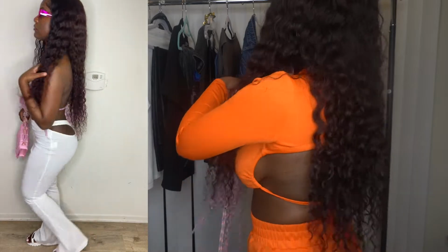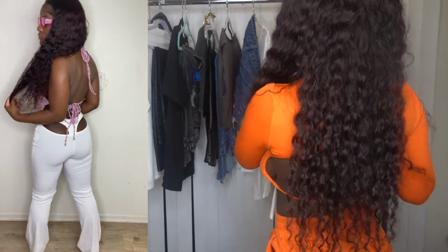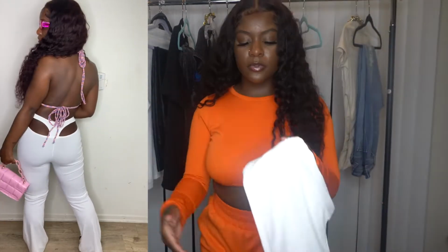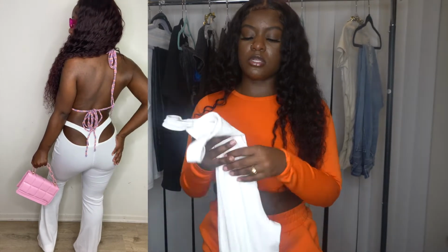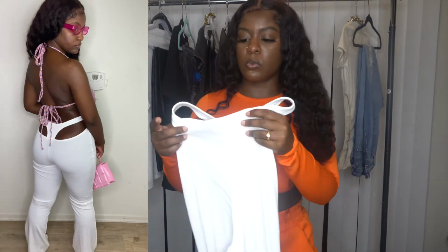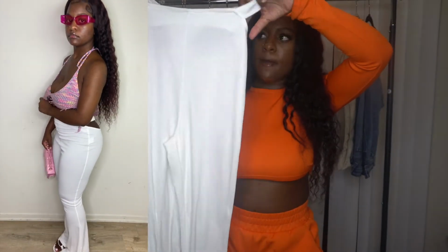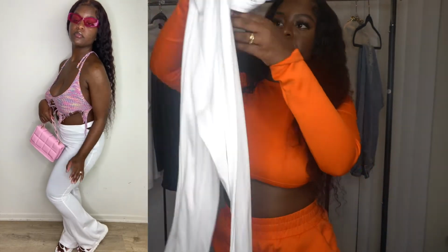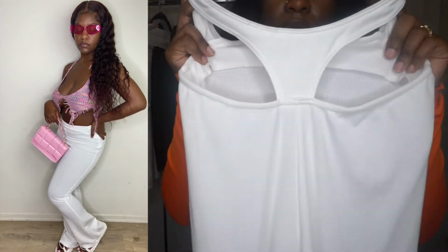So I'm going to be pairing that with these white pants. Really, I wanted some white shorts to pair with this outfit, but I didn't have any, and I didn't purchase any from Shein. So, because at first I didn't know what type of bottoms I wanted to wear, but we're gonna be trying to see what it looks like with these white pants that I have. They flare out a little bit at the bottom, and then the back has little cutout detailing.